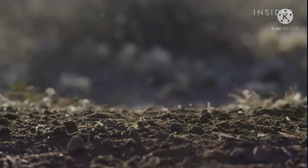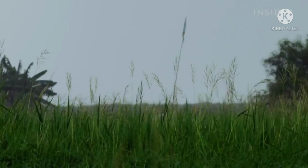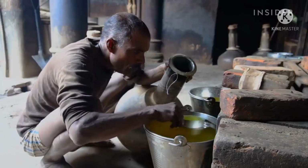When, let's say, there is rain on dry, parched earth, and the smell, the sweet, soothing smell that one gets. So that's the smell that you can expect from Attar Mitti.